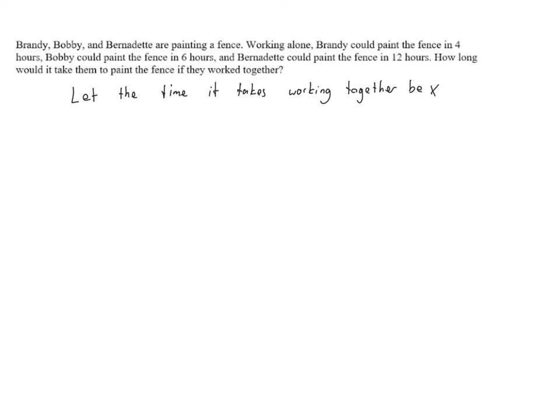Before we do any calculations, I want to think about what would make sense as an answer. Now, Brandy is the fastest worker. She can do it in 4 hours. But if she has 2 other people helping her, she should be able to do it faster than that. So we should expect an answer that's less than 4 hours. Maybe 2 hours, maybe 3 hours, maybe 2.5 hours. Who knows? But it should be less than 4 hours.